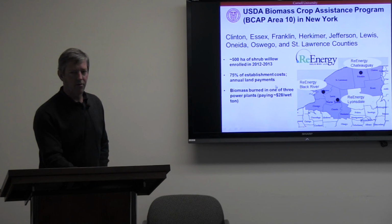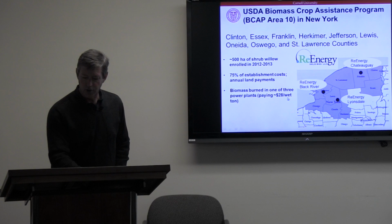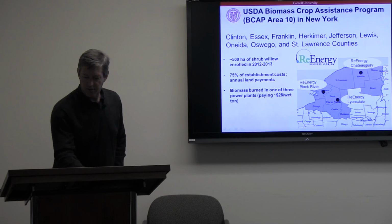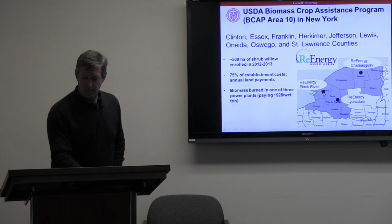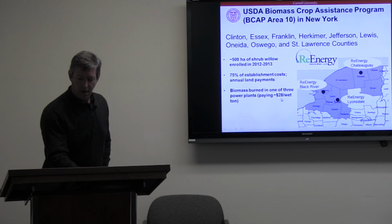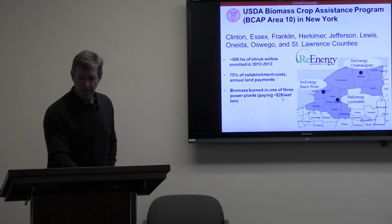and to link the harvest of that willow with conversion in local power plant facilities, these 3 wood-fired power plants that I talked about. One at Fort Drum called Black River, this one just north of Rome, the Lionsdale power plant, and one up near Messina, the Chateauguay power plant. Those power plants are then paying a contract price set by the BCAP program.